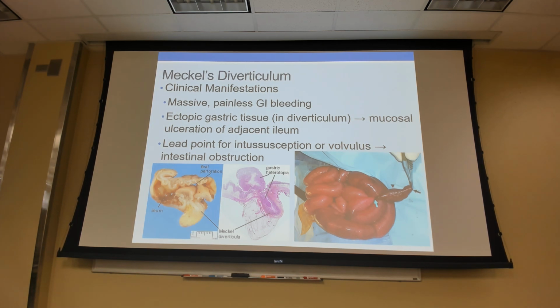What it can lead to, though, is a painful process because now you have this point that is ulcerated and bleeding. It is edematous, it is ulcerated, and so that then can become this lead point for it telescoping into itself or twisting on itself, and that is the painful part. So nuance there, but Meckel's on its own should not be painful. It's the secondary effects of the Meckel's that end up painful to this child.